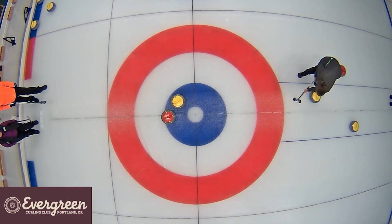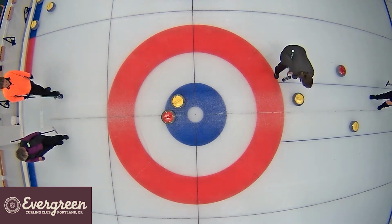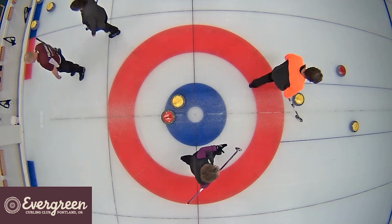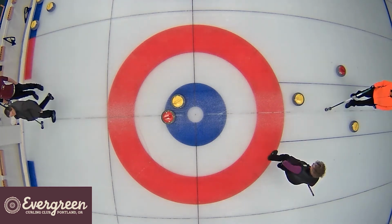This looks like they were just going to guard it. Yeah, they wanted to replace the guard that Dana pushed away in order to help protect that rock in the middle.